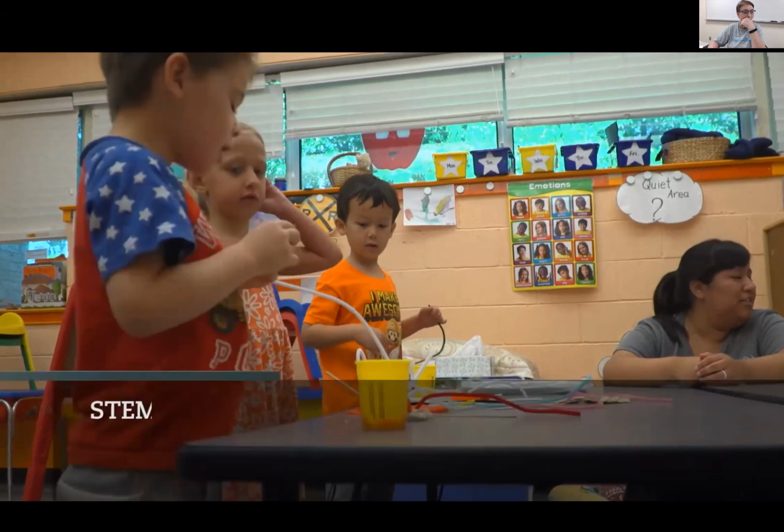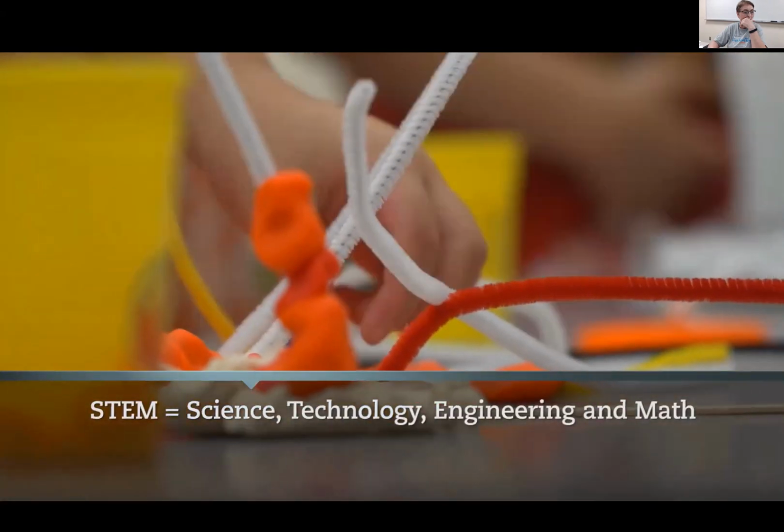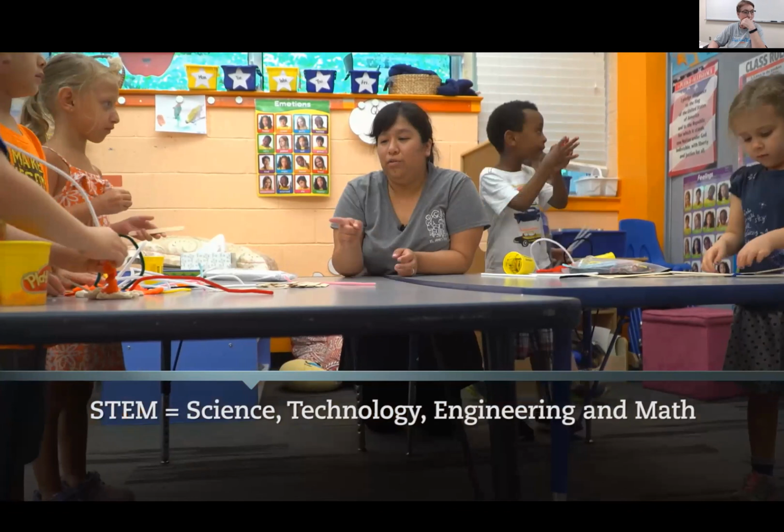How about we get some more Play-Doh? Maybe you can take some Play-Doh from the bottom to use for the top.